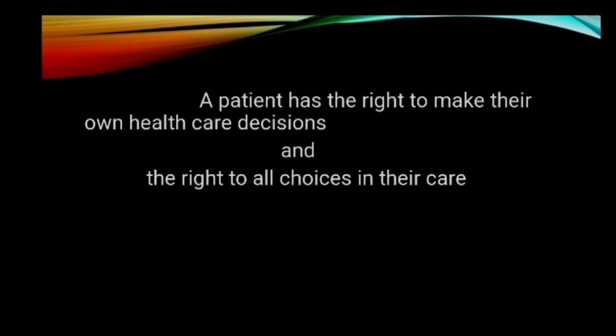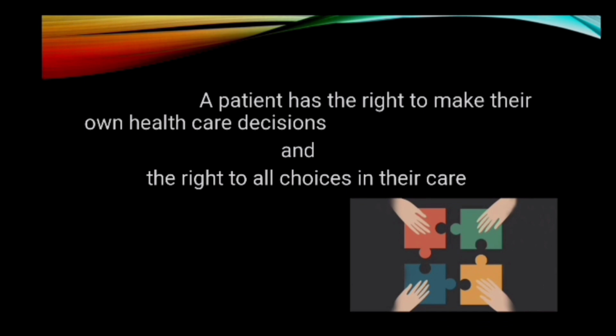The first one is autonomy, and this is respecting a patient's values and beliefs. A patient has the right to choice and self-determination. It's the idea that a patient holds the right to make their own healthcare decisions and has the right to make all choices in their care. Remember, autonomy: think all by myself, like I make my own decisions.